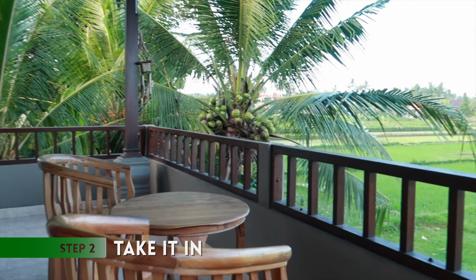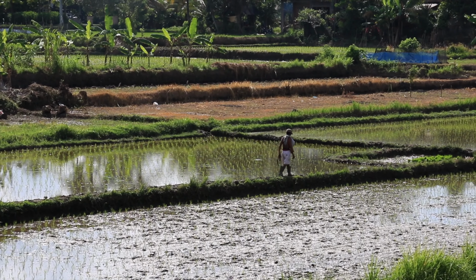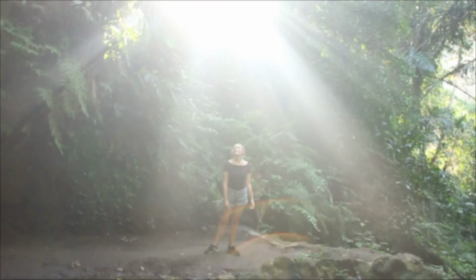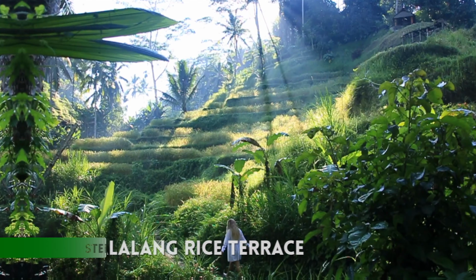Step 2. Take it in. We spent our first night watching the sunset over the rice fields from our balcony. We ended up watching the moon rise too. It was just so beautiful, so peaceful and really exciting. Make sure you are rested and ready. You'll want to make the best of the next 3 days. Bug spray, sunscreen and water are the holy trinity of Ubud travel. So please, stay blessed.